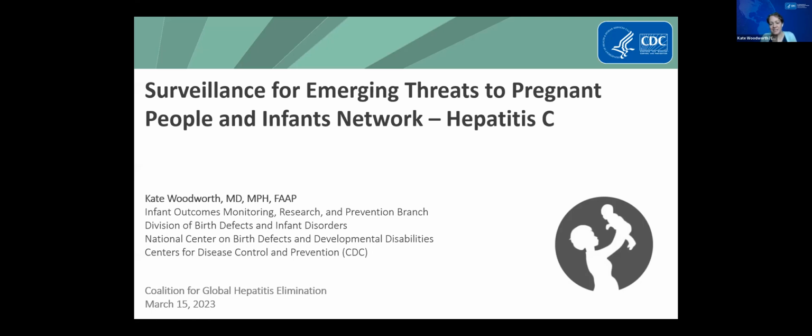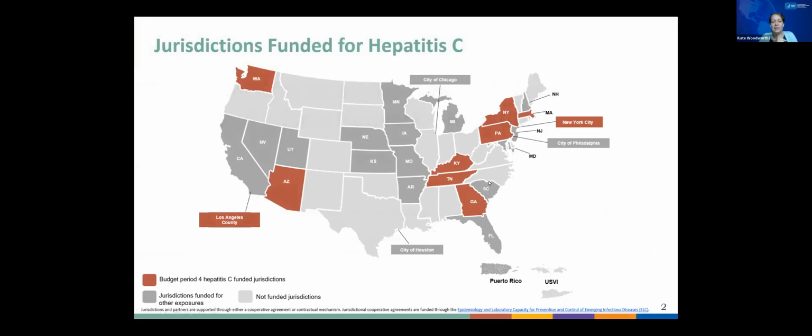Gupta mentioned, is really going to focus a little bit more on surveillance and epi in this population and opportunities for treatment. So I'm going to try to go quickly here, but I did want to give a little bit of background. I'm going to present about our Surveillance for Emerging Threats to Pregnant People and Infants network.